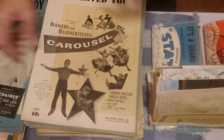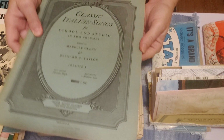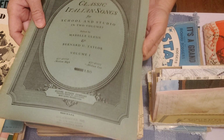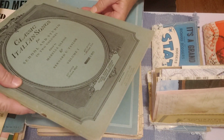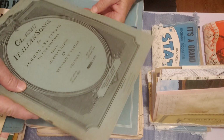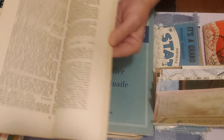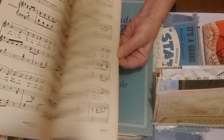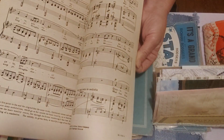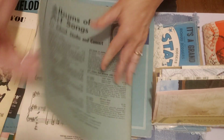So my main goal was to show you what I'm working on, but I did want to show you these also. This is actually a book, Italian songs for school, what does it say? School and studio. Okay, this is Merrill Glenn. Yeah, I like this blue though. I really like the bright colored ones, but I like all of them really. I like the ones that are just kind of vintagey looking. Now this back cover is blue too, so that's neat.